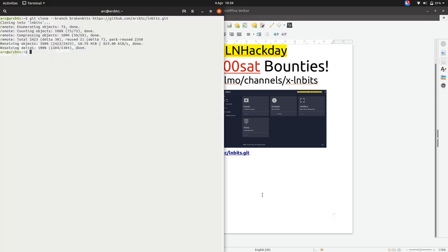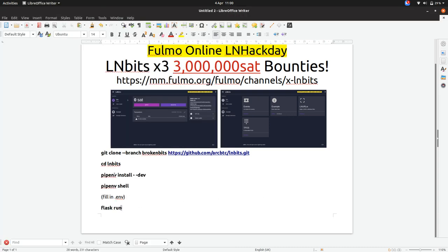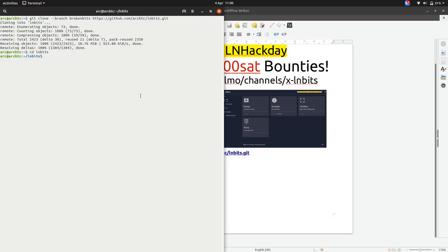Then we need to CD into the folder. Then we're going to do pyPenv install, so we're going to install the dependencies. You might need to install pyPenv, like sudo apt-get pyPenv, but we'll just do pyPenv install. It's already installed. Dev. That's going to install some of those dependencies.